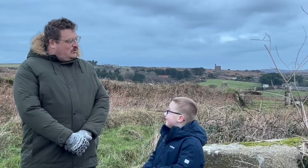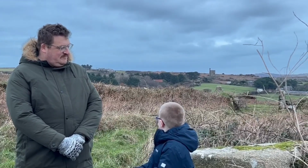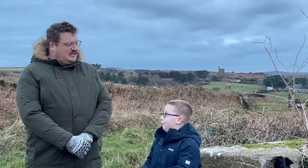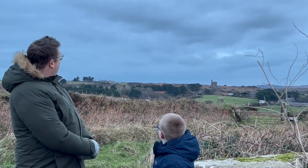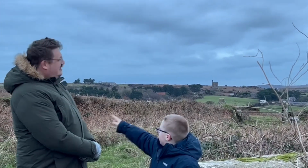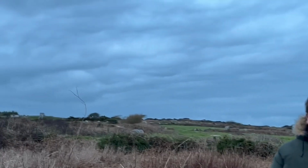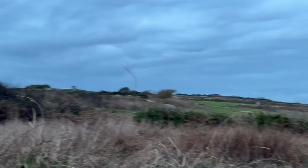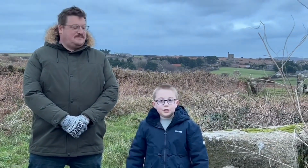So James, that was the walk to Ding Dong. What do you think? It was very good. You definitely have to do this one in Cornwall. So how far did we walk? You can actually see, can't you? About that far. We went over there, all the way over there, down to here, then back to the car park. And we also walked to Greenborough as well. So that's 2 mines done today.